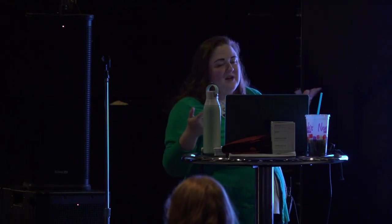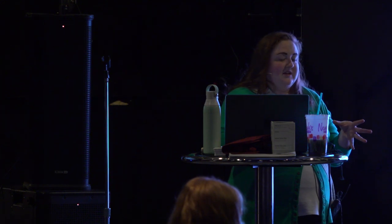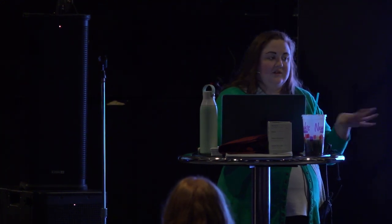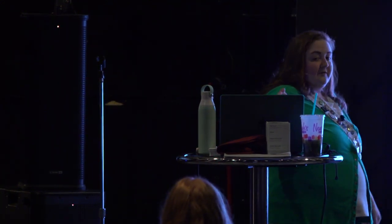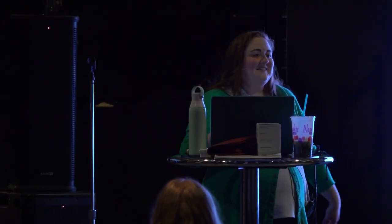So I try to avoid drop-downs if I can. I don't like having them, especially on mobile, it just can get so funky the way the menus work sometimes. So I try to simplify it down as much as I can so that you don't have that issue. I have, like I said, like 40 pages on the site, but you don't see them all unless you need them.